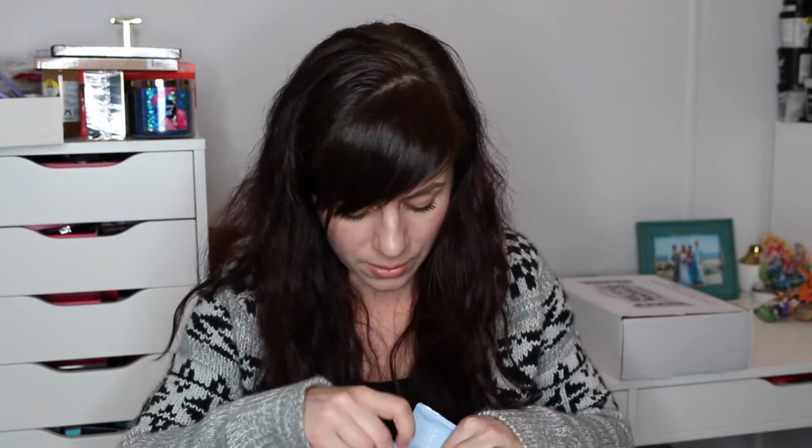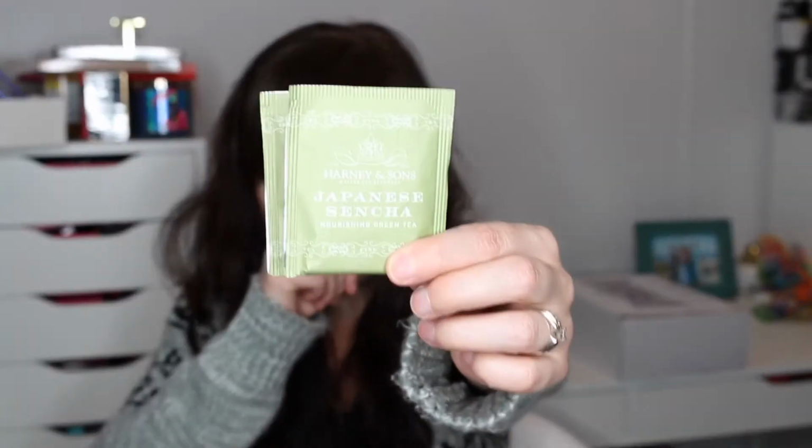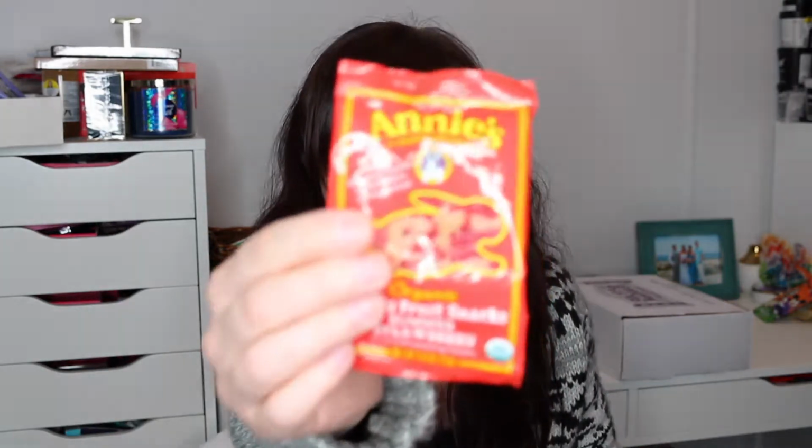Oh, I actually got 3 of that one. And then I have 3 of the jasmine green tea. I love jasmine green tea. So delicious. And then 2 of the Japanese sencha nourishing green tea. And then there was Annie's homegrown bunny fruit snack summer strawberry. Yum! And I think Annie's are organic, right? Certified organic, yeah. So that's good.